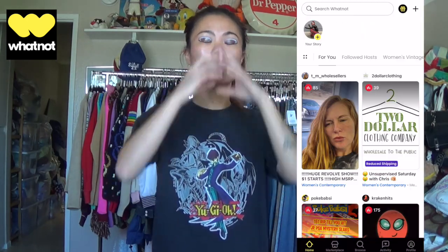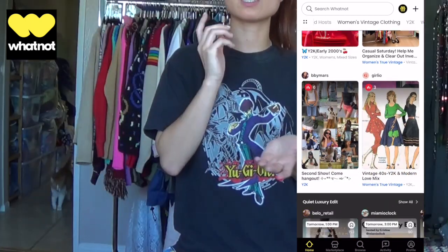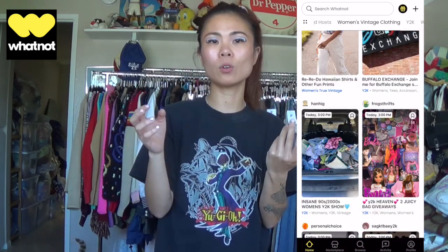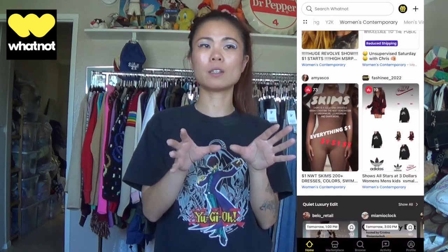Since then, I've been on the app, scrolled through things, and there is a whole category of women's wear, and it's kind of separated into women's Y2K sellers and then women's true vintage sellers, which I think is kind of cool, just to have different options and a dedicated space for female vendors.